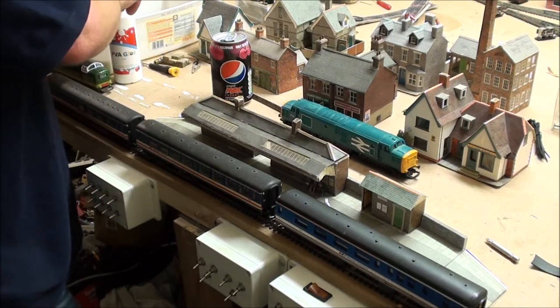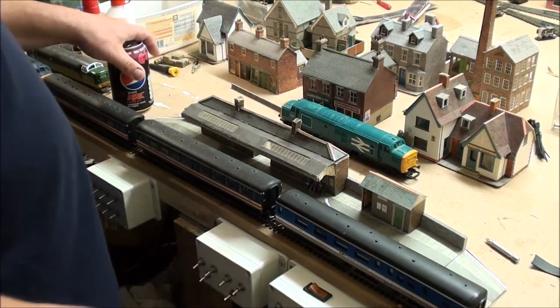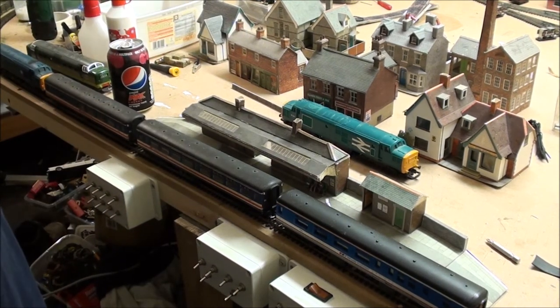Right, while we're in this area, I've been mocking up some buildings for a street there.